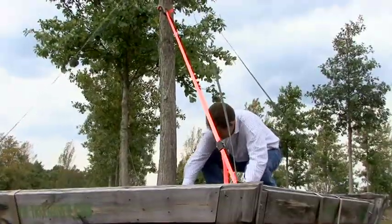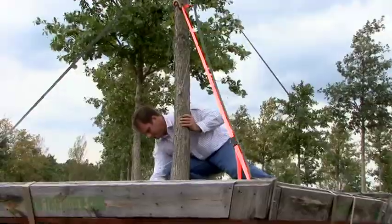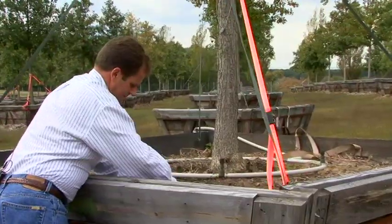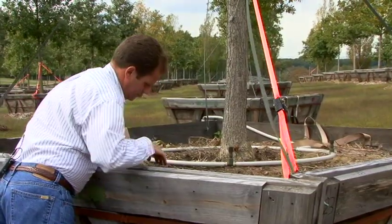We moved 387 trees. We didn't lose a single one from transplant stress. We've been treating them and pampering them, if you will, and essentially molding them into the high quality trees that we need for the memorial project. Each tree is irrigated, each tree is monitored, each tree has its own environment, and the idea is that we can now transplant them at any season.